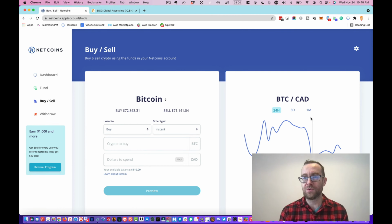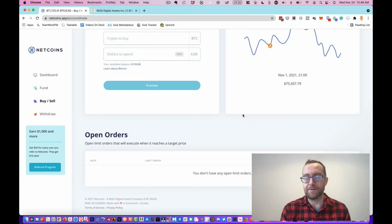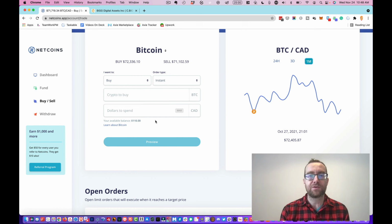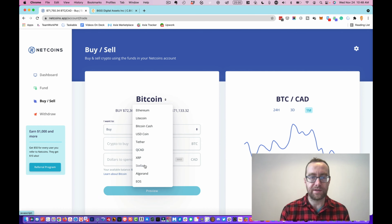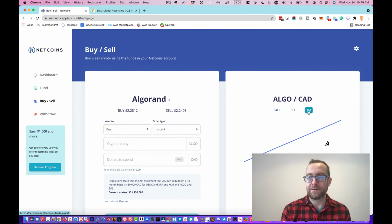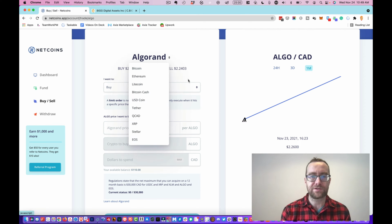So as you can see here, it's loaded the price. You can see the 3-day chart, the 1-month chart, and it makes it very simple for you to get your cryptocurrency. So you can do a limit order. A limit order will execute when it reaches a target price. So let's say that you wanted to buy cryptocurrency, but you only wanted to spend a certain amount, you'd be able to do that. You can select the cryptocurrency that you want here. I do like Algorand. They have a very interesting blockchain. So you can buy or sell, and you can do an instant or a limit order. So I'll do a limit order and show you how that works.